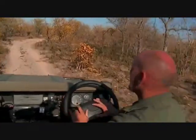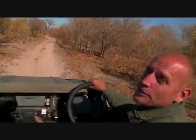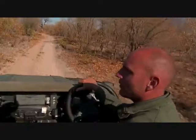Not much is happening to me, to be quite honest. Welcome back to our vehicle. We stood by in that area looking for those alarm calls. There's no more sign of alarm calls coming from there. We had a little squirrel making an alarm call and a goshawk flew out of the bush. Now that's absolutely not what was making the impala alarm call.